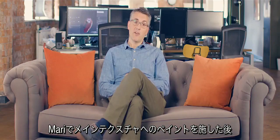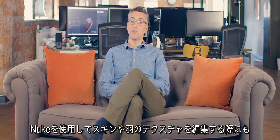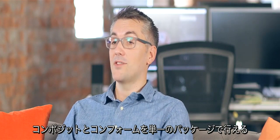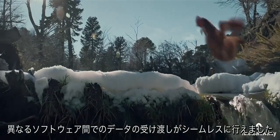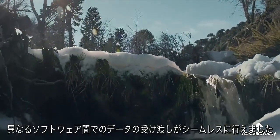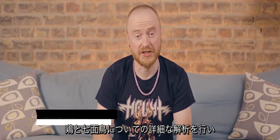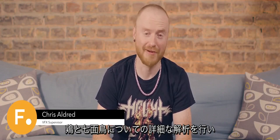We used Mari for our main texture painting, and then we moved on to using Nuke for our texture editing for the skin textures and the feather textures after that. As with all our projects, Nuke Studio makes that process super easy. The fact that we're compositing in the software that we're conforming in makes everything completely seamless between all the different pieces of software.